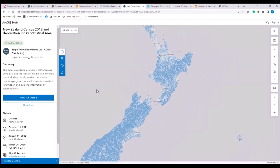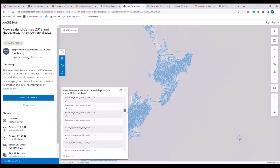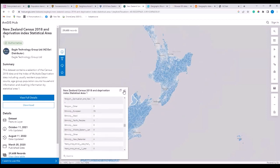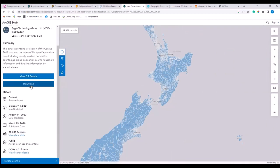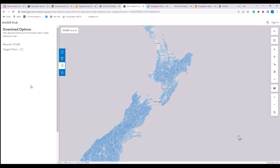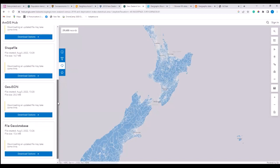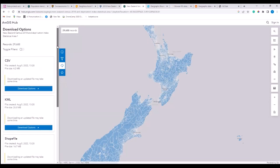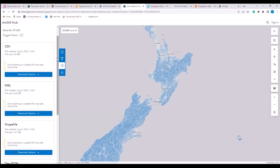Right, so this is pretty cool. Again, the map itself does have pop-up boxes and you can see those variables. But I think the beauty of this one is that you can download the data set. And you have a couple of different download options. So if you are using Pro, you've got your geodatabases, but if you are using something like Google Maps or something, you do have your KML option.